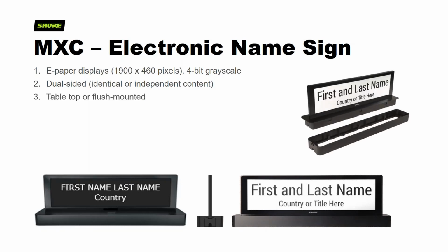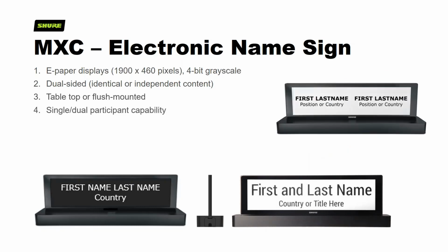Those units can either be tabletop or flush mounted, depending on the installation. And they can also have a single or dual participant capability. So two participants could actually share one name sign, which is a high cost saving, especially in rental applications. And finally, those units are powered via DCS-LAN.